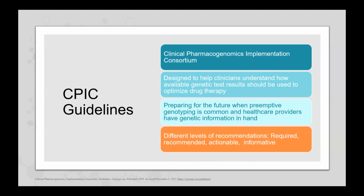That's partially what I'm hoping to do with this presentation too. I know a lot of it is oncology focused just because oncology does deal with a lot of pharmacogenomics on the day-to-day and not all specialties do, but eventually, hopefully, preemptive genotyping will be the norm. So you will see all of these resources in some type of form in whatever specialty you practice in.